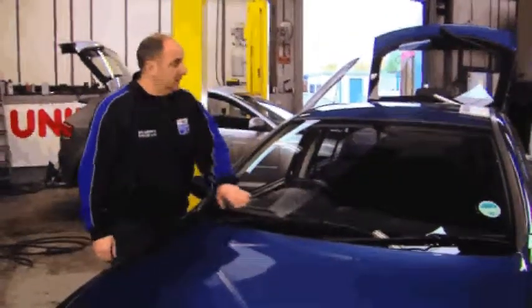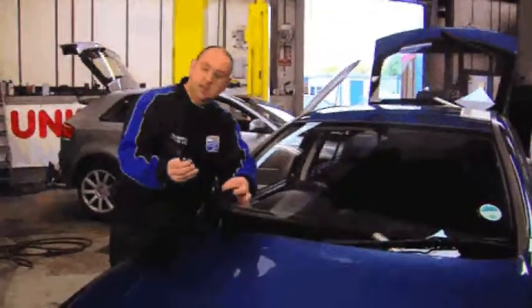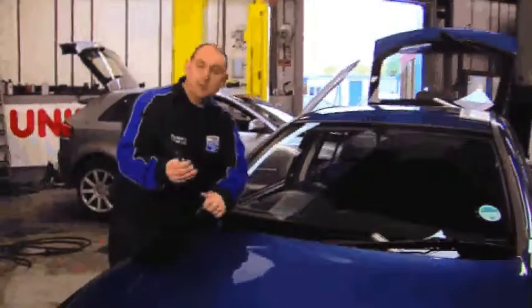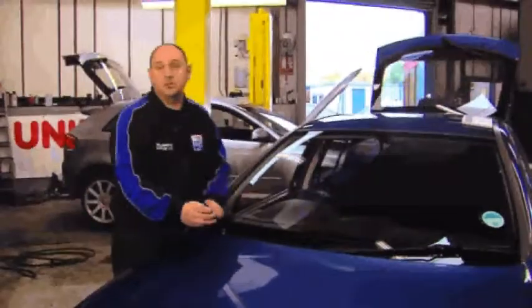In addition to the screen and the glass, we're looking at the wiper blade, checking for any splits, tear, security. This one, as we can see, has a split and requires replacement. Again, Unipart Car Care Centre can supply them for you quite simply and cheaply.